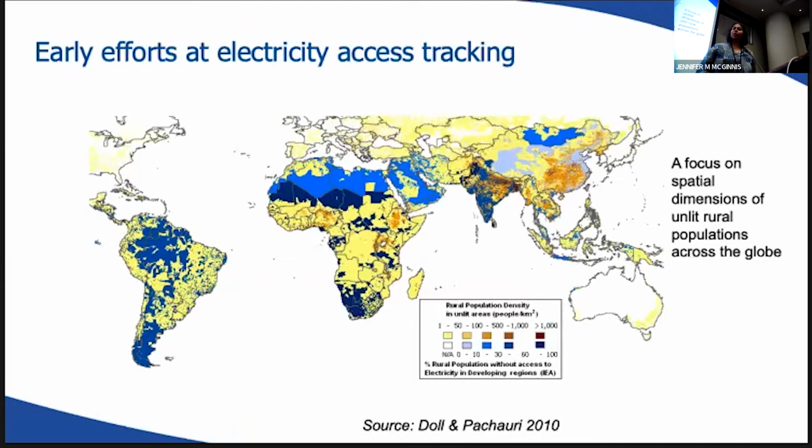I started working with people who work with satellite data over a decade ago, actually. And this is very early work where we basically tried to look at satellite night lights data to look at electricity access around the globe. What we did was really try to have a special focus on the spatial dimensions of unlit rural areas across the globe. And what was really striking to us was that in areas where you lack access to electricity, there are vast differences in how densely population is distributed.